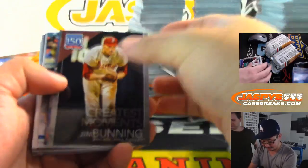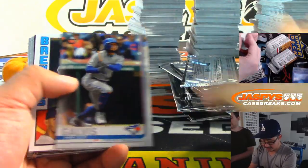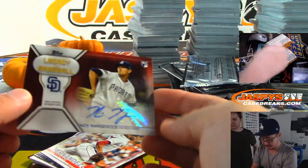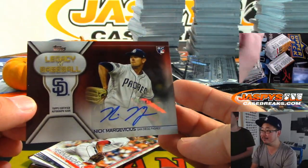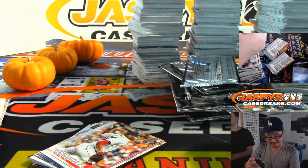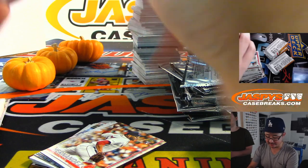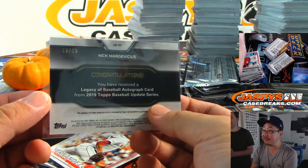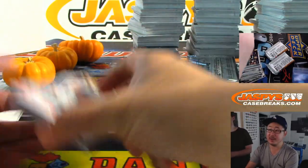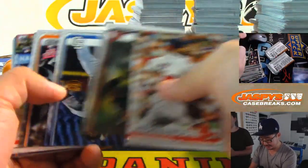He should be looking for an autograph too. There it is. There's Nick Margevicius. What's the Padres? I stumbled with that one. EA with the Friars. 10 out of 25. That was a rough one. That's like a hockey name right there.